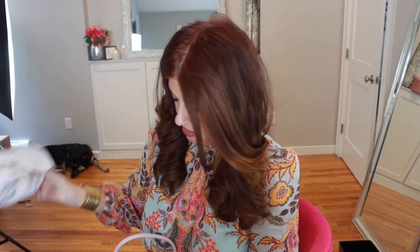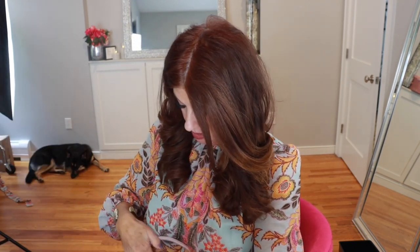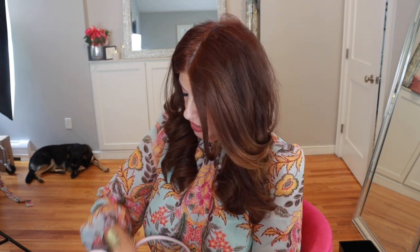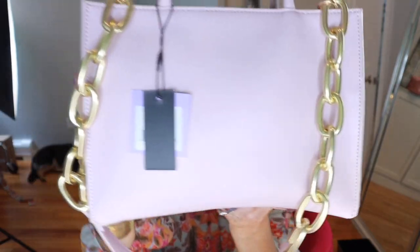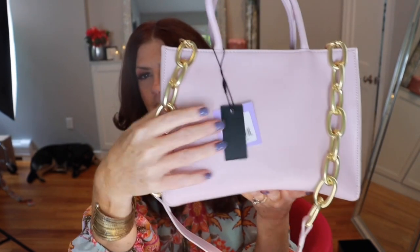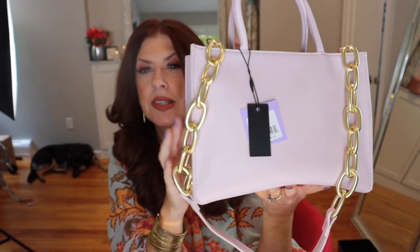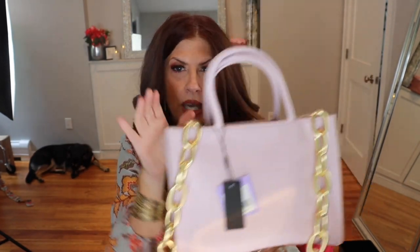Oh, cute. Okay. It has a dust bag, which, wouldn't it be nice if Darlene put all of her stuff in a dust bag? She doesn't. I know. There's two pockets in here and then a zippered pocket. So it has all the things you need to protect your stuff. And I just thought it was such a pretty pink. Look at that color. I just got my nails done. Look, they match. It's almost like a lilac-y pink, right?